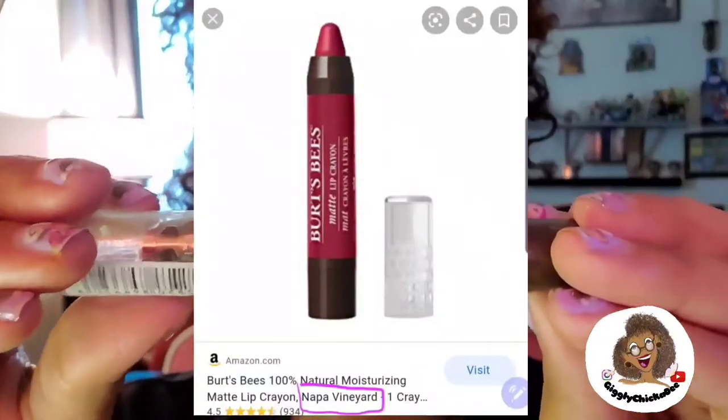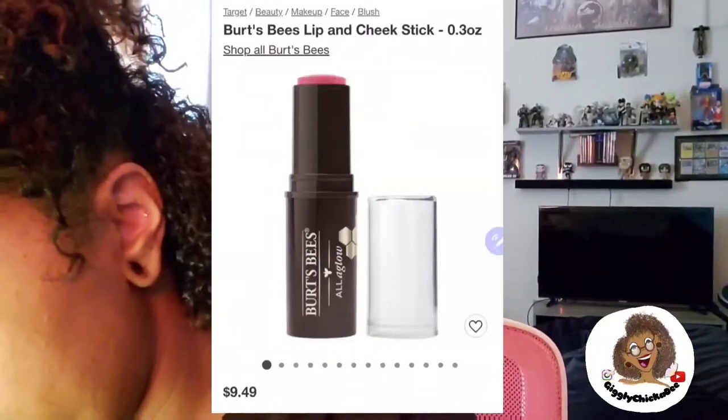So after I do that, I use the Burt's Bees lip gloss crayon. I was using something else by Burt's Bees, but I feel like this one is way darker, so I just go ahead and do it like this, and then I blend it out with a brush.